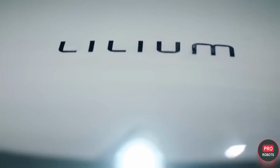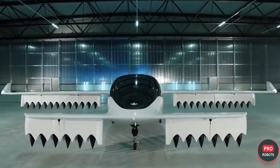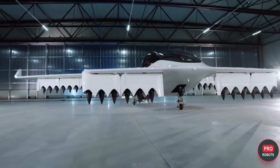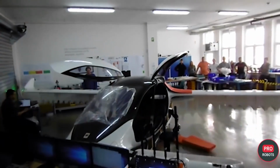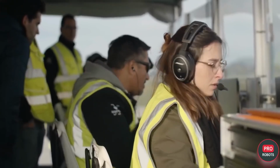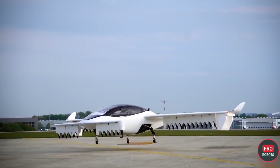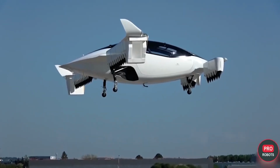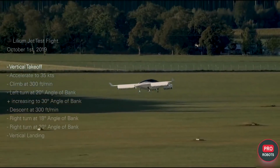So it looks like in just 5 years there will be a flying cab in the United States. Lilium, the world's best-funded electric flying vertical takeoff and landing vehicle startup, is responsible for it. To date, it has raised $391 million in investments. The company's apparatus will be able to carry 5 passengers to a distance of up to 300 kilometers.